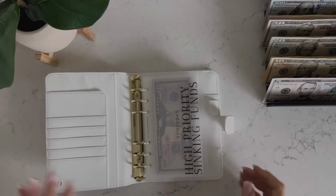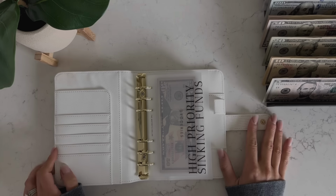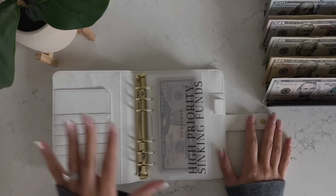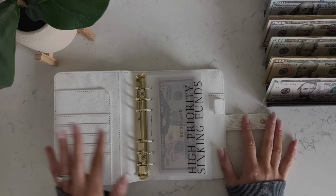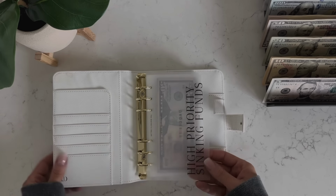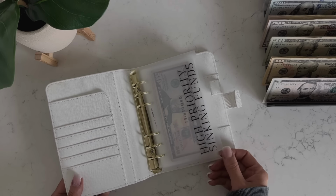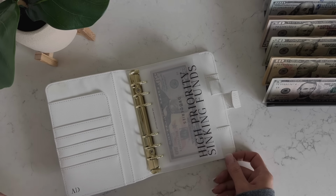Next, we are going to do our high priority sinking funds. And I filmed these videos opposite. So I filmed my cash stuffing video first, which is actually gonna post on Sunday. And this video is gonna post on Saturday, the day before. So you are seeing these dashboards for the first time, but I showed these during my cash stuffing video. So these are the new frosted dashboards that were recently added to the shop.